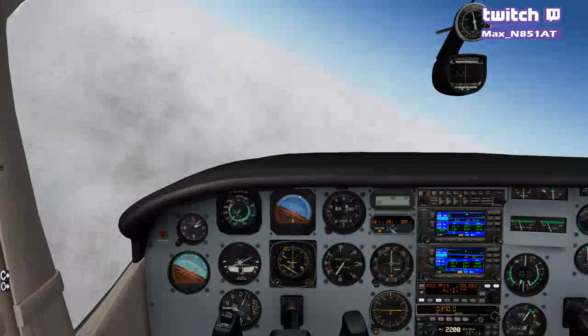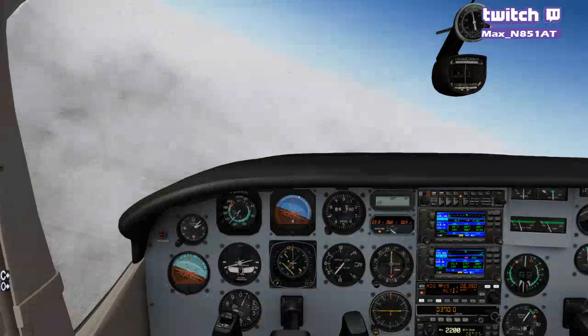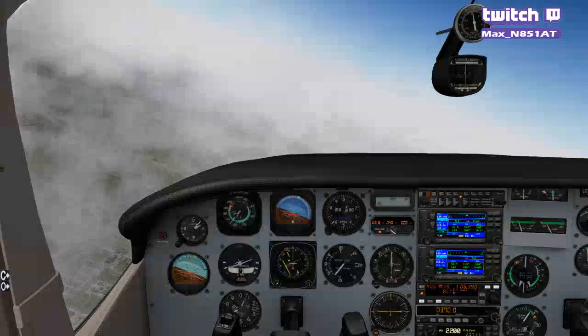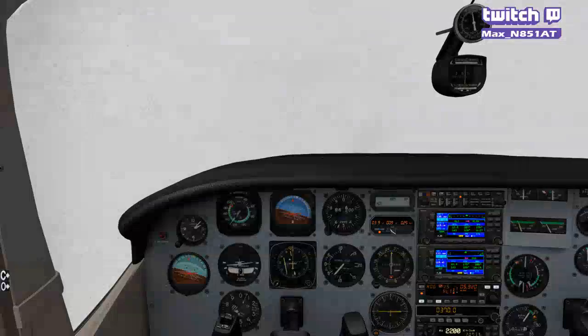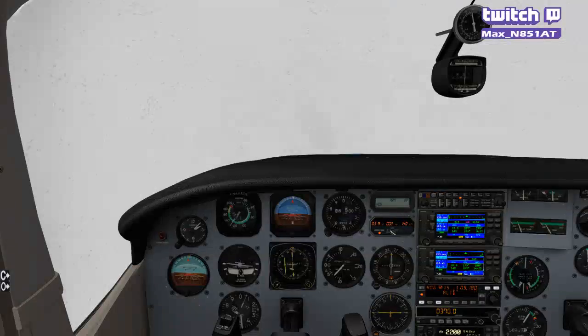You know how to vector, right? November 851 Alpha Tango, turn left heading 320. Left turn 320, November 851 Alpha Tango. You know how to double click, right? You double click on VRC, and then the ruler. I'm doing that. I did it from Gate and I just used the backtrack course. Oh yeah, we are exactly in the soup, as they call it.